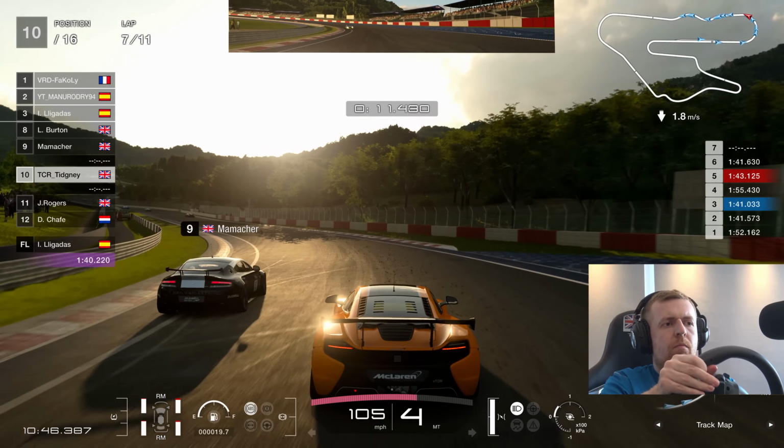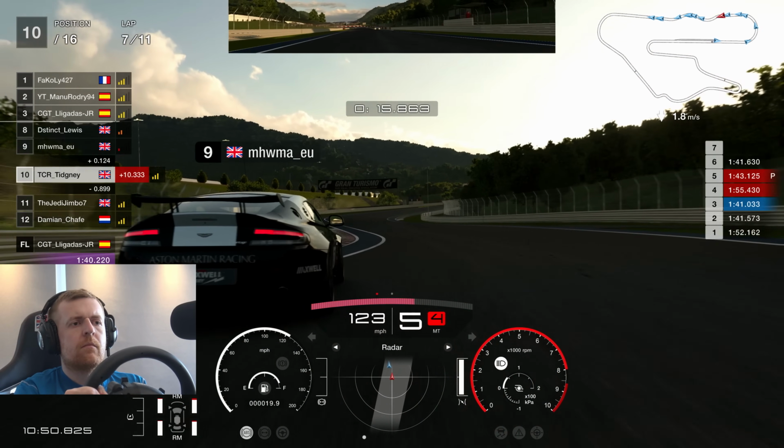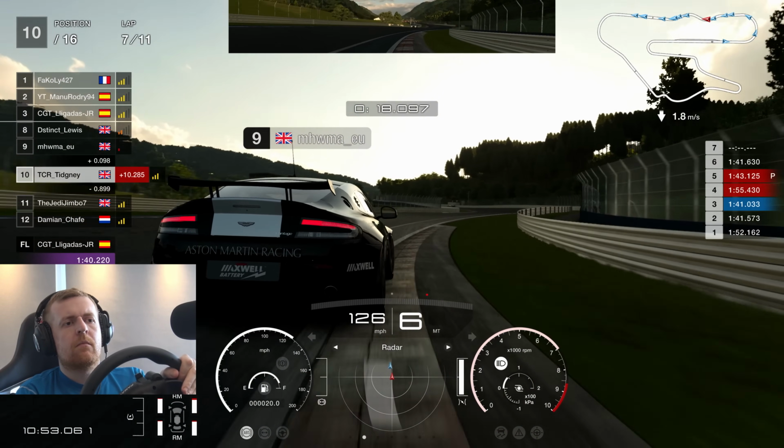It's way too long of a corner to make that work. And they give me space on the exit. So that's what I mean, you know. All it was, a bit of rubbing. That's all it is. Overreaction from me.